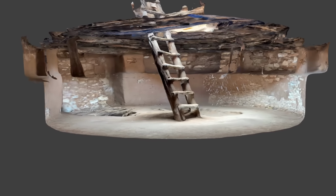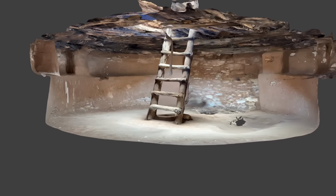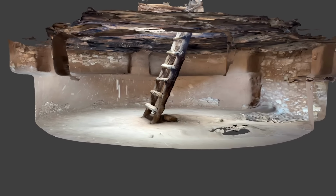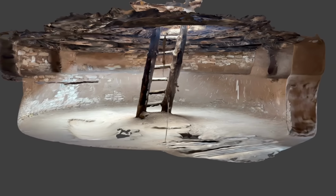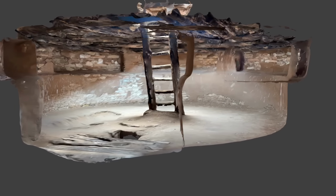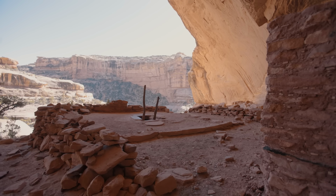So we have been told by the descendants of some of these people that a kiva, even though it's always interpreted as being a ritual and a ceremonial center, was also used for other things as well, including just in the winter, it's a better place to stay warm, and including ritual sites, and that makes sense.